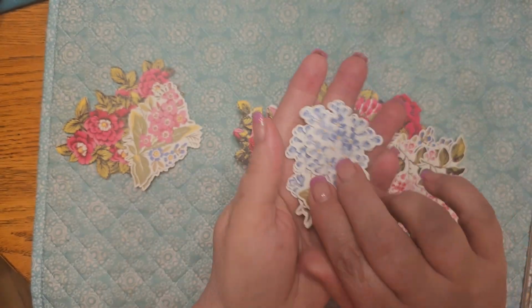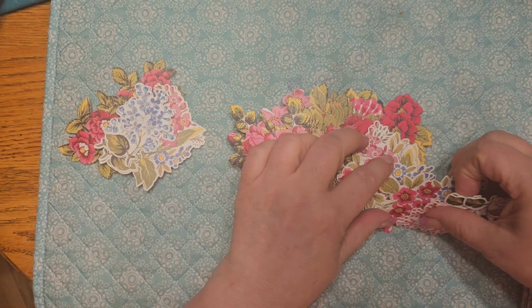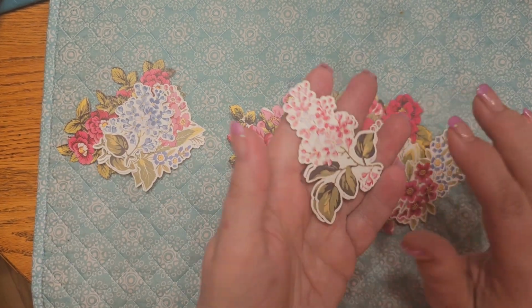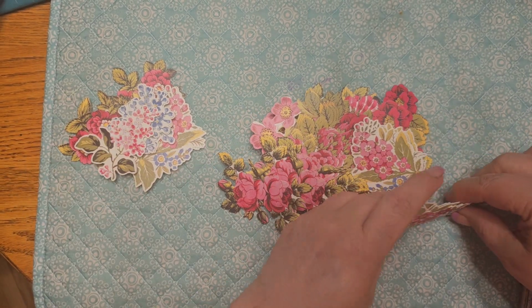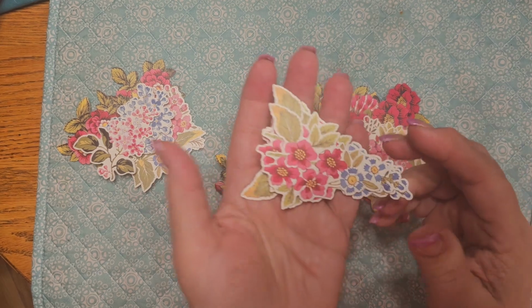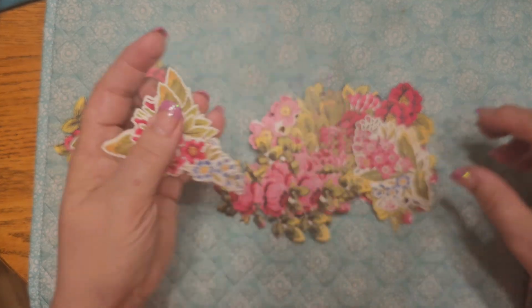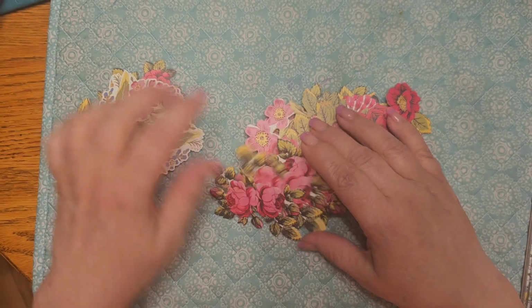So yeah, I'm happy with this. You definitely get your money's worth when you do this, because she's stuffed this full, and she's high quality. I just can't afford her usually, so I thought, oh, I'm gonna go for it. I have a lot of Anna Griffin dies and things in my stash. There we go. And then there's another version of that.